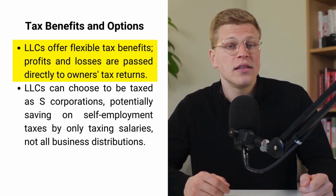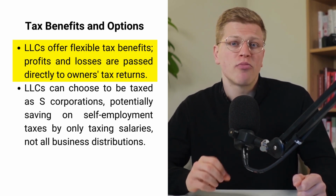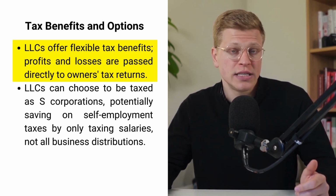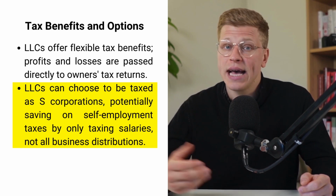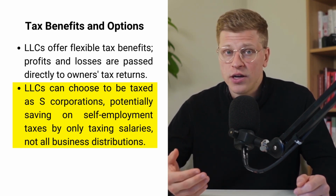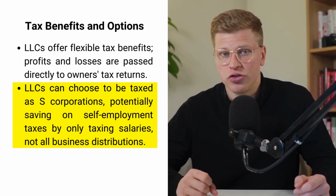Tax benefits and options. Tax management is another area where LLCs offer benefits. As an LLC, you can choose how you want to be taxed. By default, LLCs are treated like sole proprietorships or partnerships, meaning business income passes through to the owner's personal tax returns and they pay personal income tax on those earnings. However, an LLC can also choose to be taxed as an S corporation. This can be advantageous for eBay sellers who earn enough to save on self-employment taxes, as only the salary paid through the business is subject to those taxes, not the additional distributions.